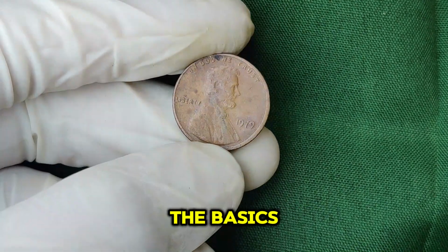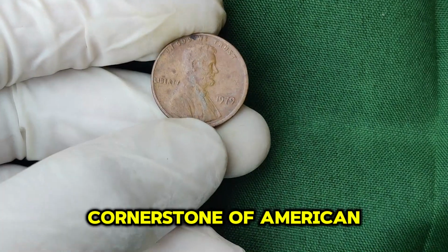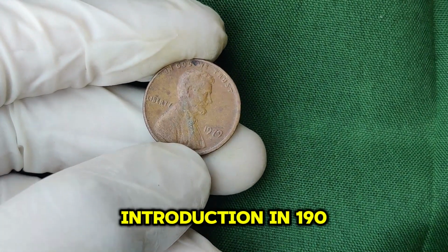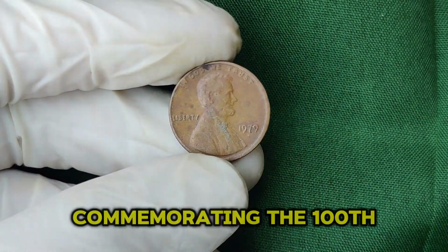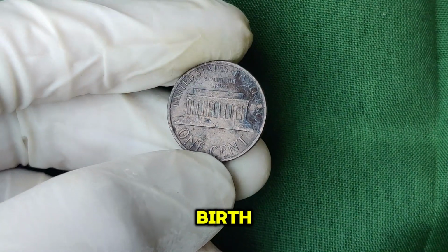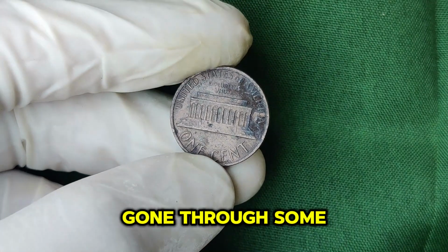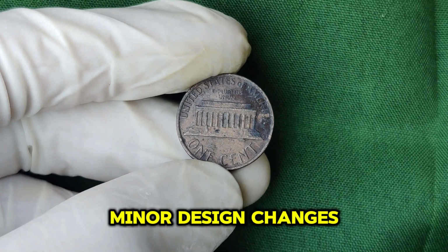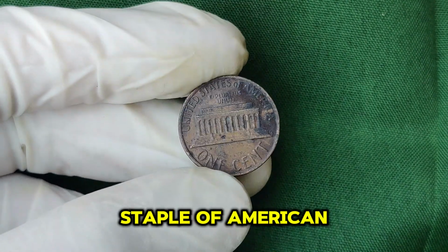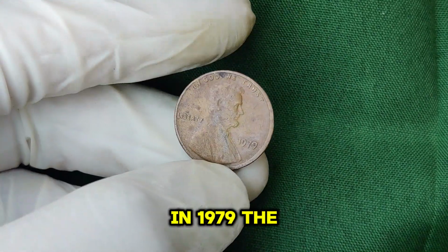Let's start with the basics. The Lincoln penny has been a cornerstone of American currency since its introduction in 1909, commemorating the 100th anniversary of Abraham Lincoln's birth. By 1979, the penny had gone through some minor design changes but remained a staple of American pocket change.